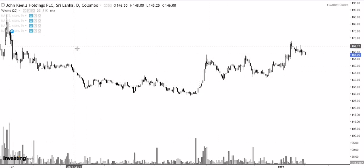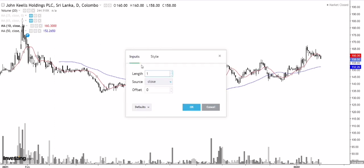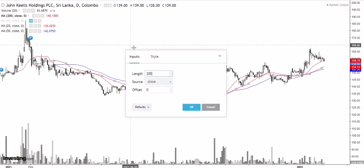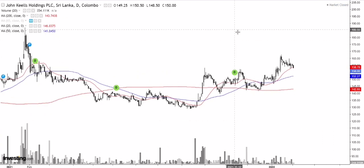So let's just add on the moving averages over here. I think I have the 50, yeah, above the 200 day, I think. Let me add that as well. So the 20 and 50 are well aligned, and then we should be above the 200-day moving average as well. Okay, so the 20 and the 50 are obviously showing that we are in an overall bull market on the short term and the medium term.